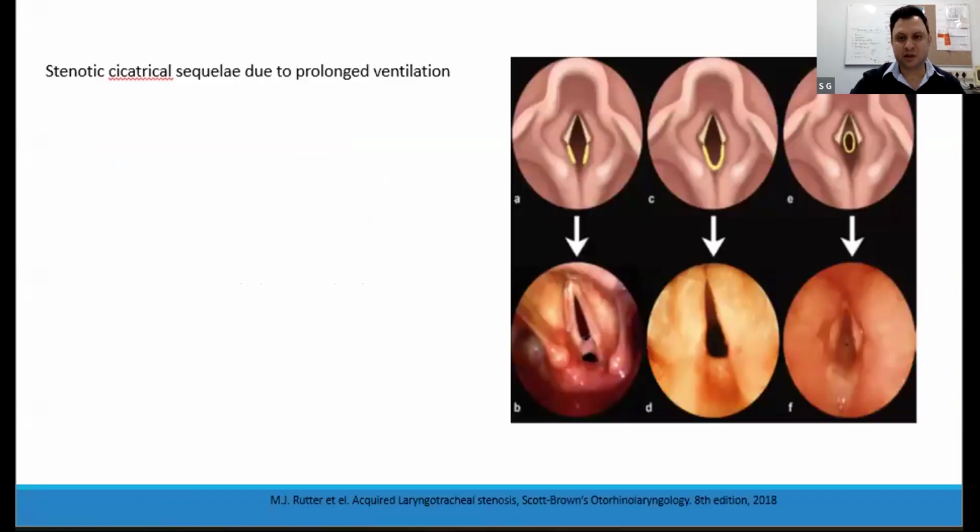Okay, so this diagram just describes the sequelae of stenosis which occurs from intubation, and generally starts with ulceration with an intact median strip of mucosa, which is in diagram A, and then goes on to interarytenoid adhesions in diagram B. Diagram C shows ulceration with no residual mucosal strip. And then it goes on to diagram D, which shows a posterior glottic stenosis without cricoarytenoid joint fixation, and then eventually on to E with concentric subglottic ulceration, and into F with cicatricial subglottic stenosis.